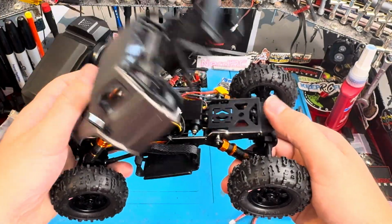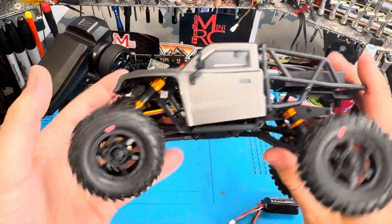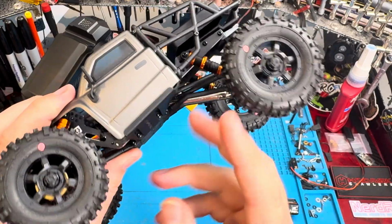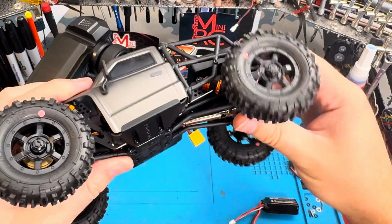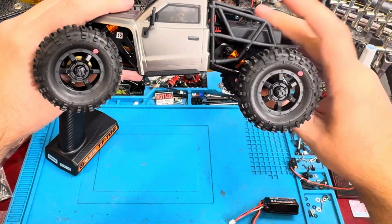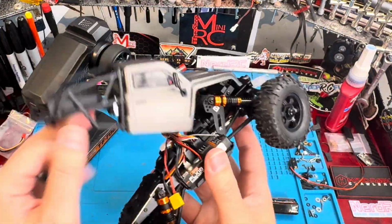This guy feels buttery smooth here. Look at that. I love the high clearance links. It's interesting that they chose to put the kink or the bend up here. A lot of times you put them in the back here, but you're really getting a lot of clearance by doing that. So I think that was the right move, HPI.